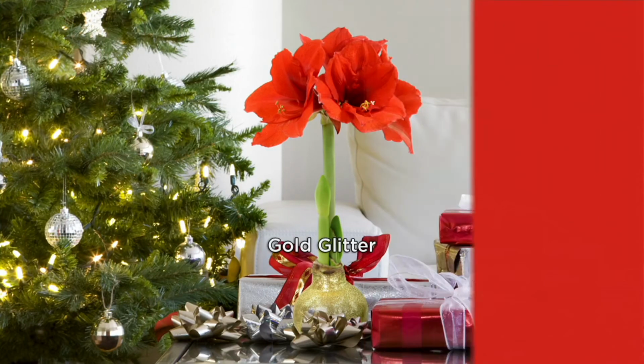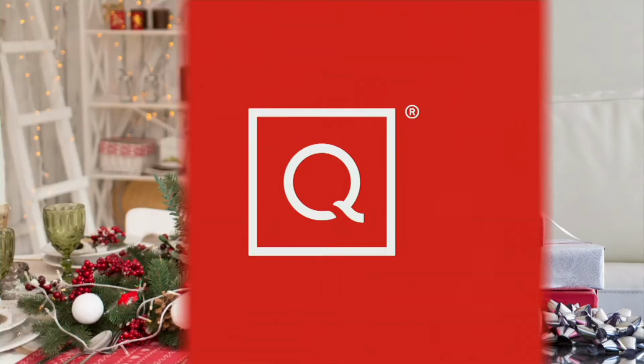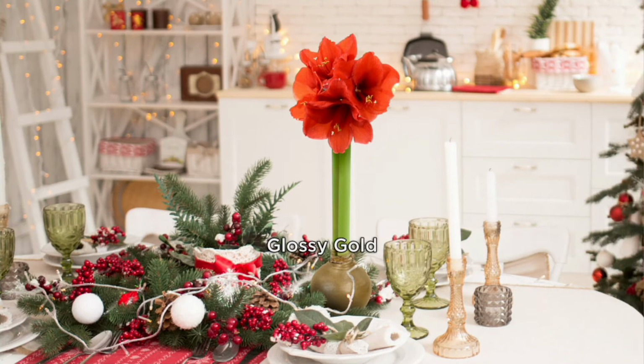Nope. You just place it somewhere where it gets a little bit of indirect light. You don't want to put it right in a real sunny windowsill, but you can place it on your island in your kitchen. You can put it on your mantle. If you just have a little bit of indirect light, what these bulbs need to say that they want to grow is that warmth. Everything else that they need is stored in here.